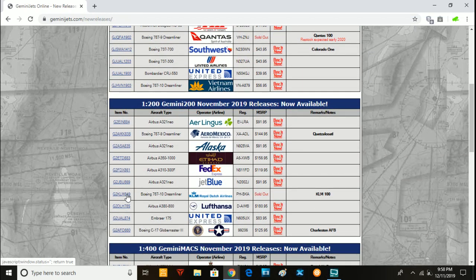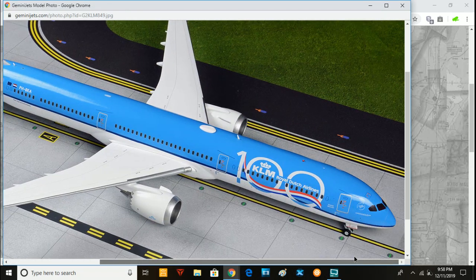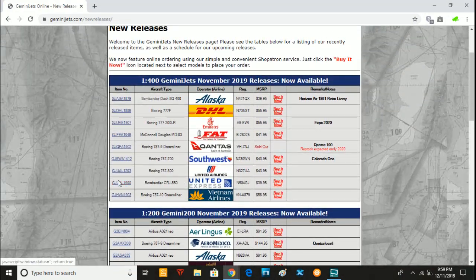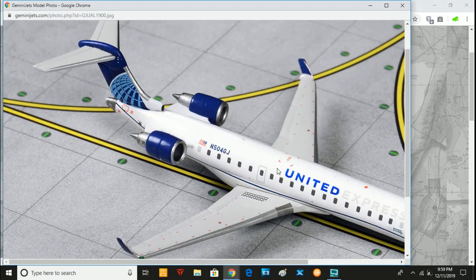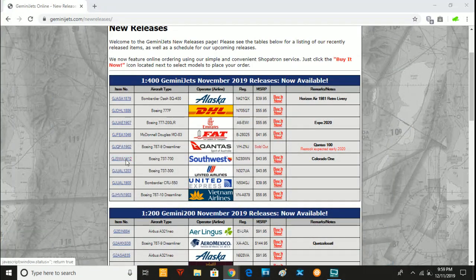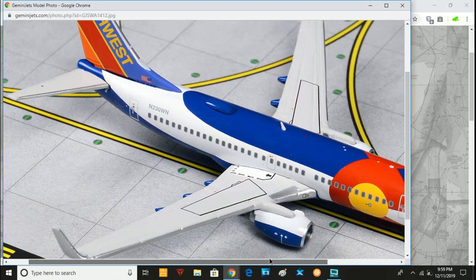Next we have in 1/200, there was a model that sold out, just as I anticipated, the KLM 787-10. Interestingly enough, the CRJ 550, when it loads in, there we go, this model did not sell out, which was kind of a surprise, and neither did the Southwest, which is a very good looking model. Both very good looking models.